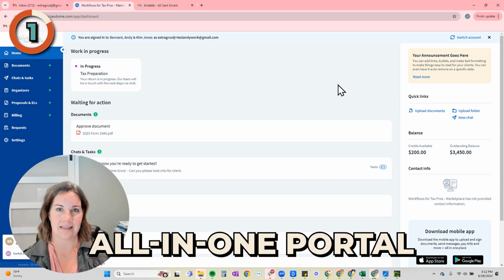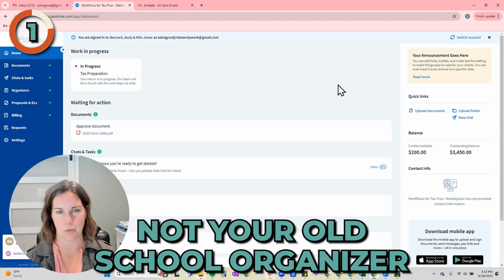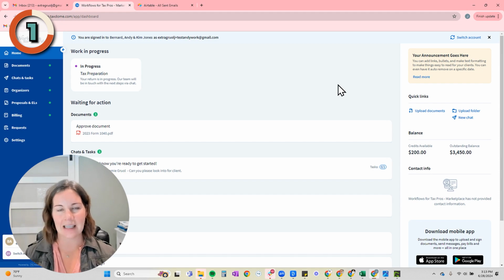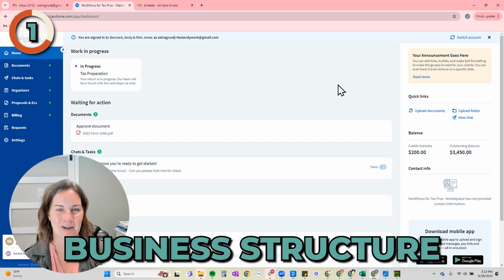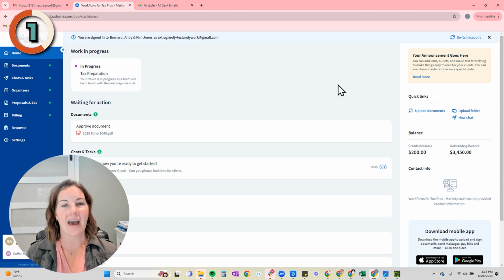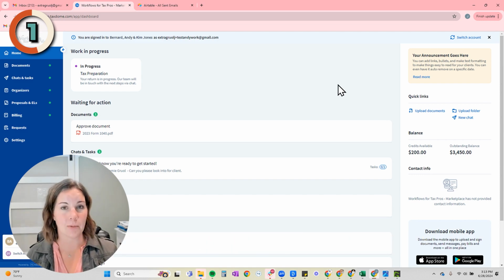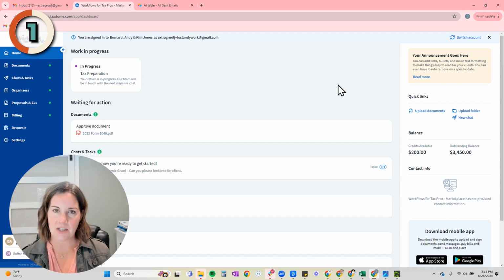So what an all-in-one portal does is it allows your clients to not only deliver you documentation, but we can actually send out organizers, which are not your old school organizer. These are actually forms that are customized using automation to deliver the client exactly the form that they need based on their tax year, based on their life events, based on their business structure. All of this is done using one template for you, but it customizes specific to the client. And so we can actually gather the information that we need to prepare a full return without having to do a lot of back and forth. You can think about it like an asynchronous interview, if you will. This allows us to gather what we need to prepare a return for our client without having to do a lot of back and forth, a lot of communications that are trying to fill the gaps of things that we didn't get. And so by using organizers and gathering that information, it just makes everything so streamlined.